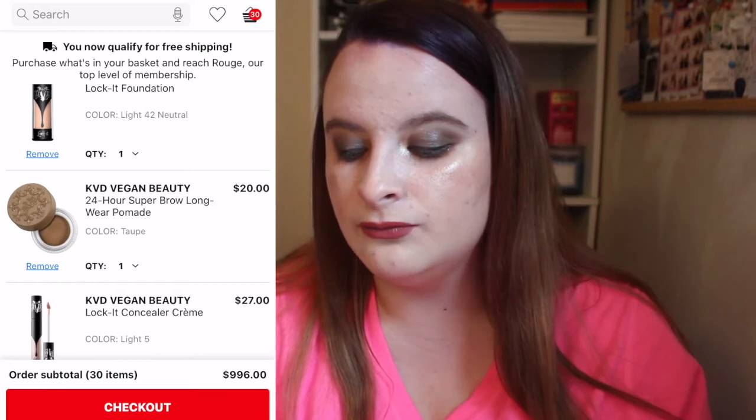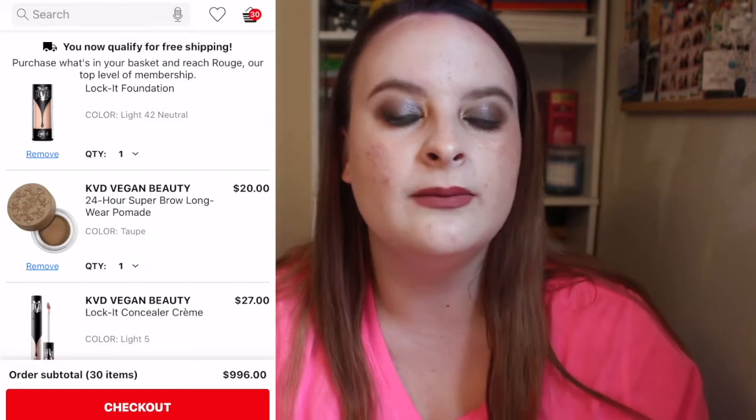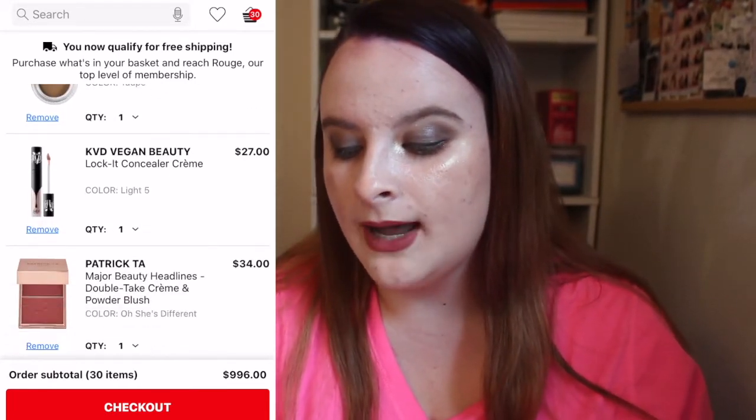Next, I would rebuy the concealer. I haven't used that concealer for like two, three years now, but I remember liking it in the shade Light 5.